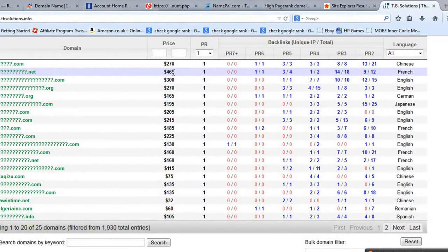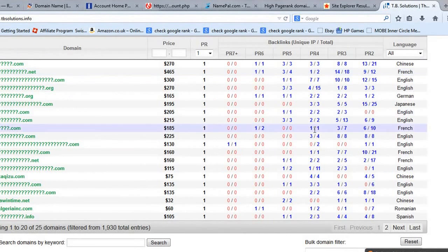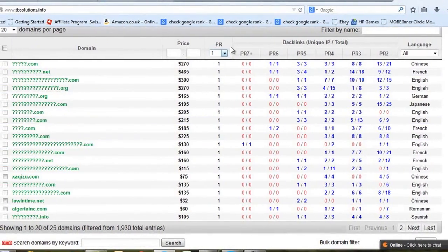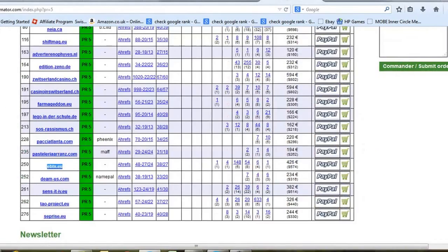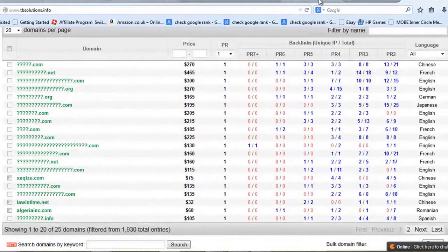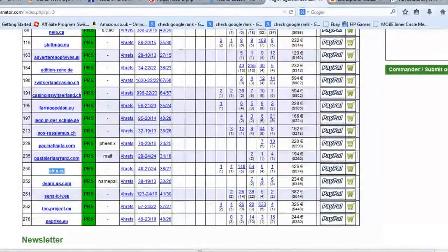Yes, it saves time, saves you bidding around, and it is a good private vendor to use, but just know that you're going to need some funds if you want to get some domains off these guys. Same goes for PR Nator, but the reason why I prefer PR Nator over TB Solutions is because it's a lot cheaper. Let's look at the difference here.